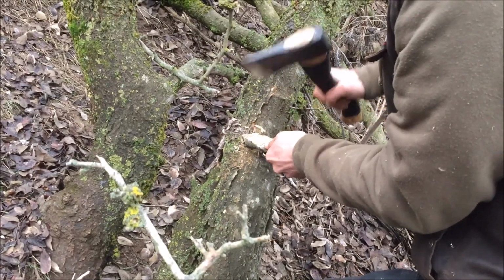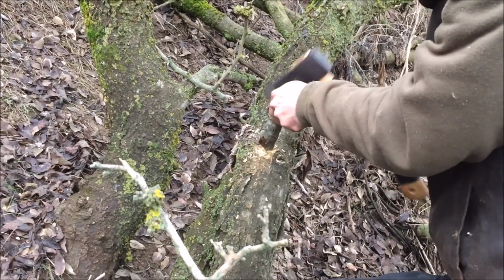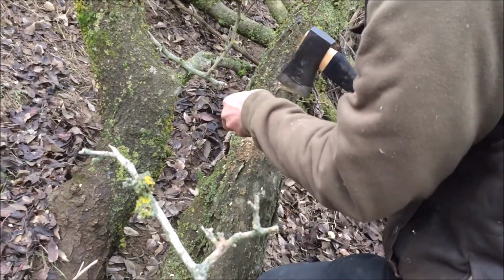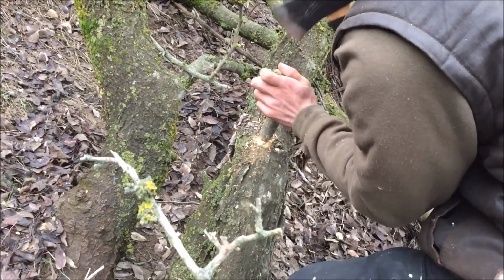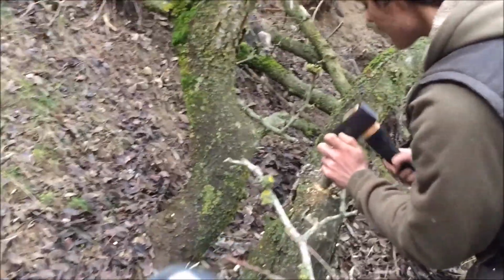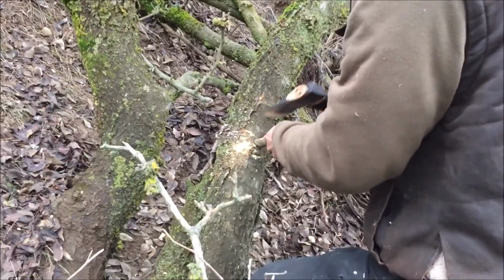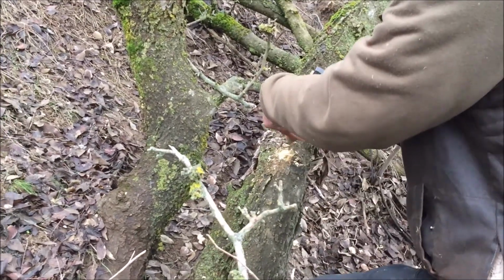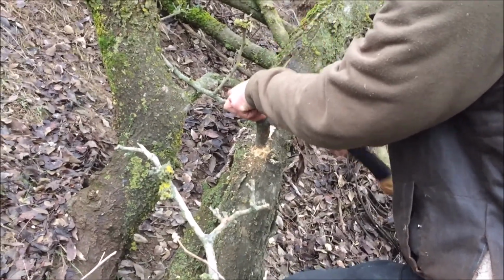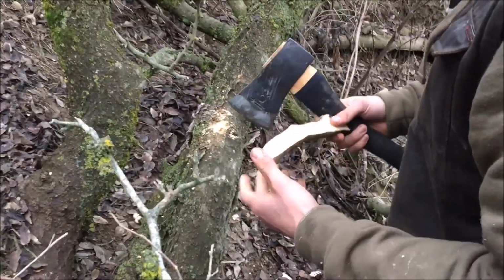Hatchets come so in handy, dude. Look at all that work you're saving. With a knife it would have taken forever to do, you know. Nice, you're gonna have a nice little curved spoon. I'm not even gonna make mine like a bowl. Just square, flat, round and flat, so I can just pick up a piece of my cattail, you know.